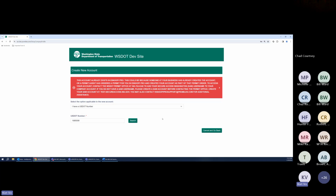So I'll give you a second to read that. It gives you the phone number to the WSDOT permit office. It also gives you, at the end here, our support email if you need to reach out to us for any additional assistance. It also gives you the URL that you need to go to create your SOL login if you have not yet established one. You'll notice that this is a test access. In production, you'll be able to see that there's a real production login that you'll be able to use to access and create your SOL login account.